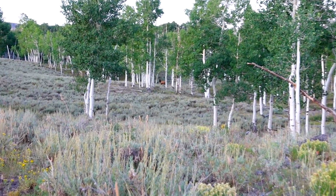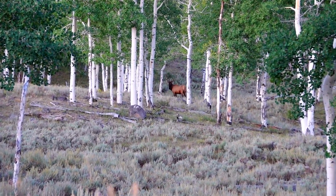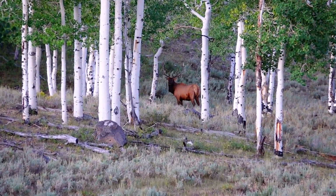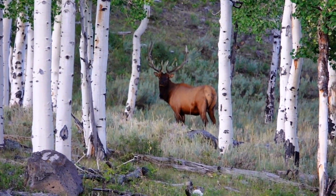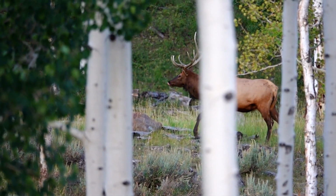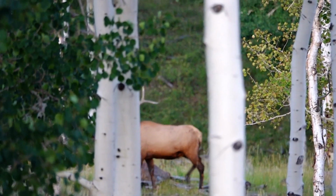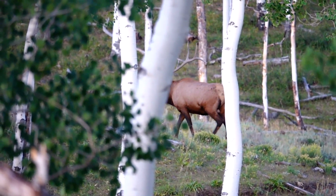The elk are already rutting. First weekend of September. We've passed on a solid bull this morning. Probably 340 class bull that was super hard to pass on, but I don't want it to be over yet. So we had this weekend, and then I've got another weekend towards the end of September that I get to spend up here. So it's gonna be a good time. Follow along.